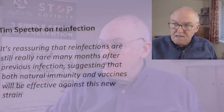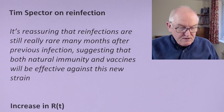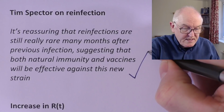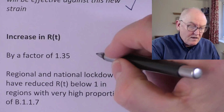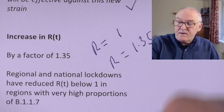What does Tim Spector say about this? It's reassuring that infections are still really rare many months after the previous infection, suggesting that both natural immunity and vaccines will be effective against this new strain. There is some evidence that the Oxford vaccine is slightly less efficacious against the new strain, but it is a slight effect. But of course, we now have extra data to confirm that the new variant is more transmissible by a factor of 1.35. So if the R did equal 1, the R will now equal 1.35, and that's enough to make a huge difference.